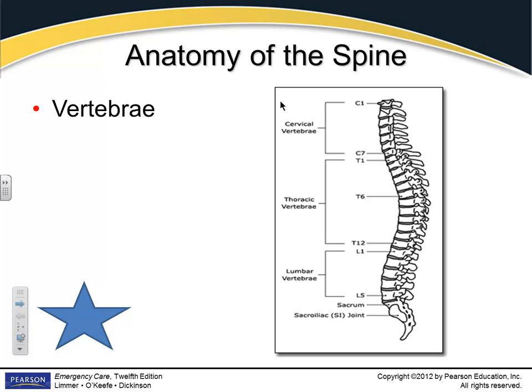The anatomy of the spine. We talked about this during our A&P chapter. It's important that you are familiar with these different categories. The cervical spine is C1 through C7. You can see here. The thoracic is going to be from T1 to T12, so you've got 12 vertebrae. The lumbar, you've got 1 through 5. The sacrum and the coccyx, right down here, are all fused joints for a total of how many? 33, that's right.